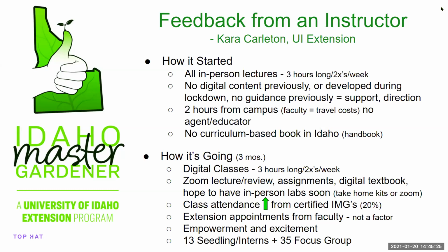So in Idaho, when I came into my county coordinator position, the current way we taught a course was all in-person lectures, 6 hours a week, where faculty would come up here, we would sit in the class and listen, and that was really it. We all know we've been working on modifying that model to deliver it in a better way. In Idaho, we didn't have any digital content prior to COVID or when COVID hit. And so I felt a little lost at that point.